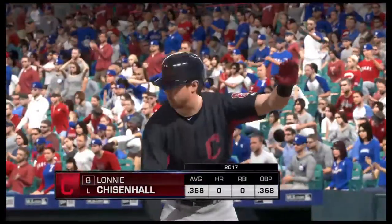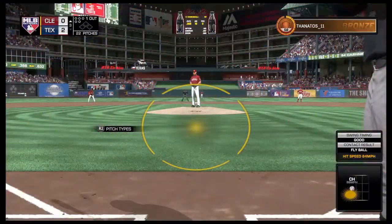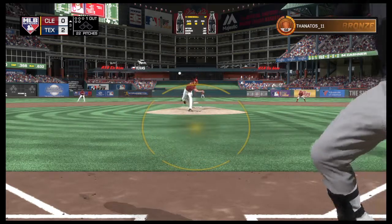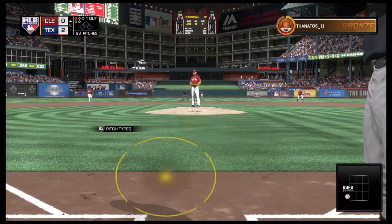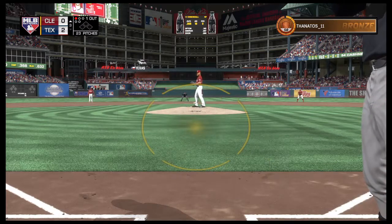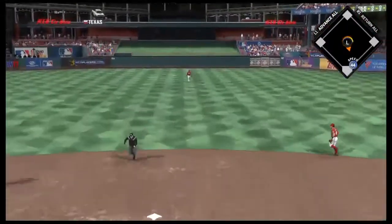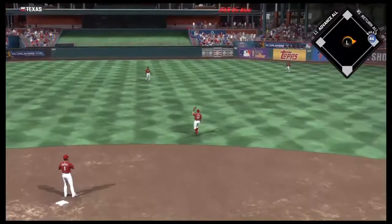Batting eighth, the right fielder, Lonnie Chisenhall, in at number 8. And he's definitely off to a fast start in the early part of the season. A fastball here as he'll take a look at ball 1. 1-0. 1-0 now to Chisenhall. Hit hard back up the middle. And there's the first hit of the game for Cleveland.